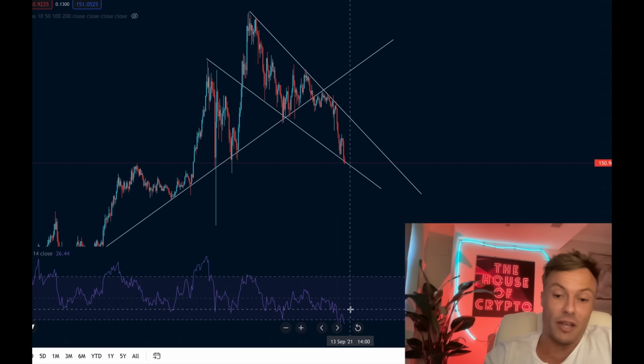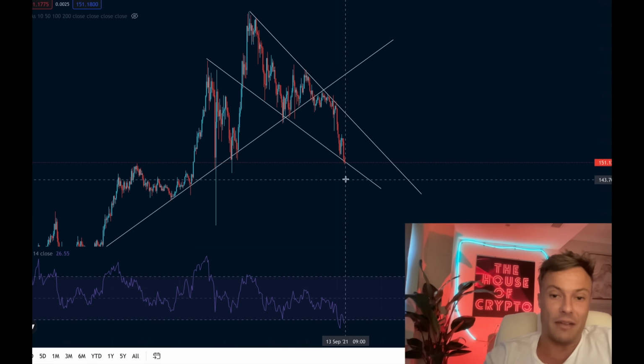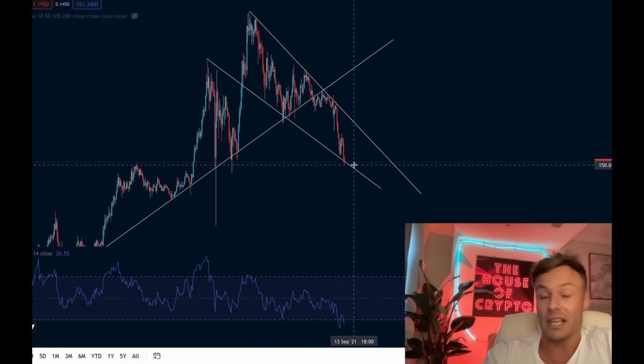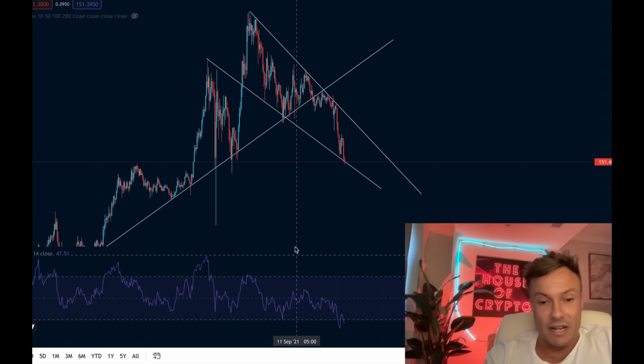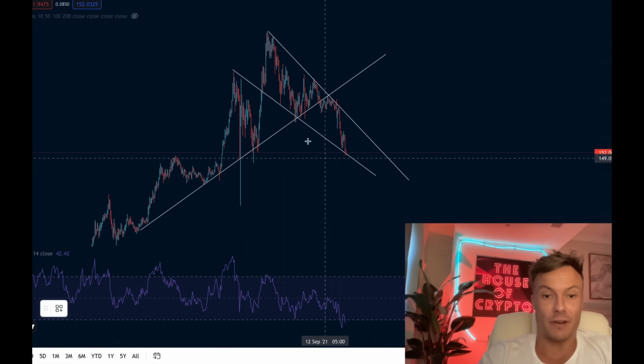Looking down at the RSI though, we can see that we are approaching oversold levels, which ultimately does show that we could potentially be at the bottom right now, and this could potentially, in my opinion, be a good buying opportunity for Solana. Obviously, go away and do your own research. Trading is risky.